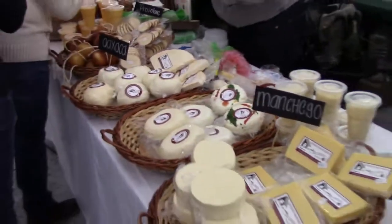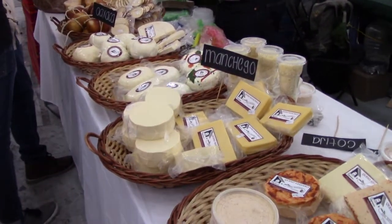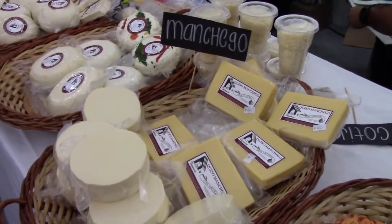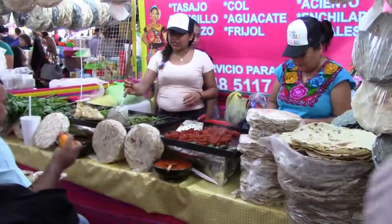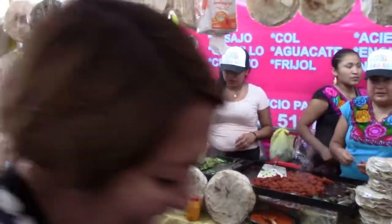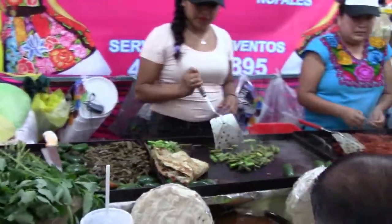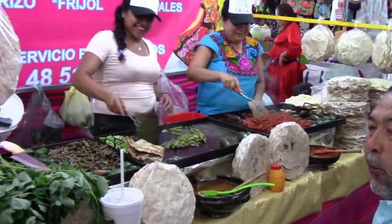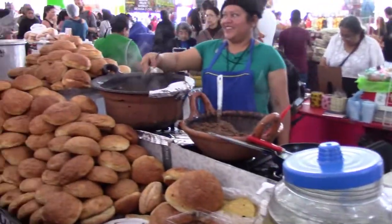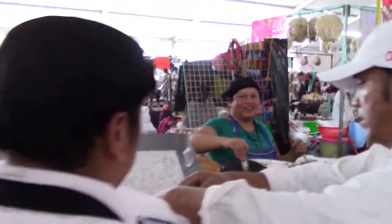Oh, and cheese. They have more cheese. The queso manchego. And over here, this is so good and so fresh. Hola. Ay, perdón. So they're making more of those enchilada with queso fresco and freshly cooked stuff. So good. And more mole. This place is amazing. I love Mexico.